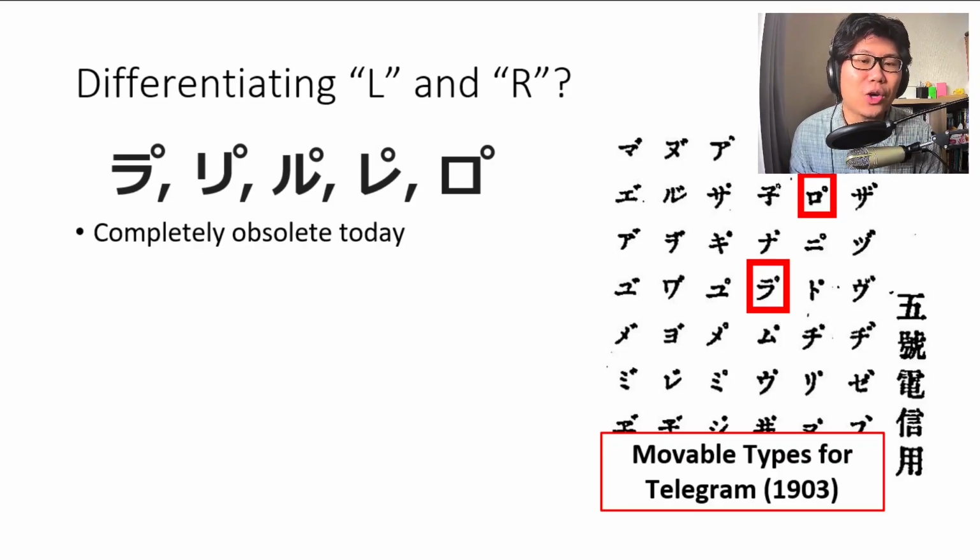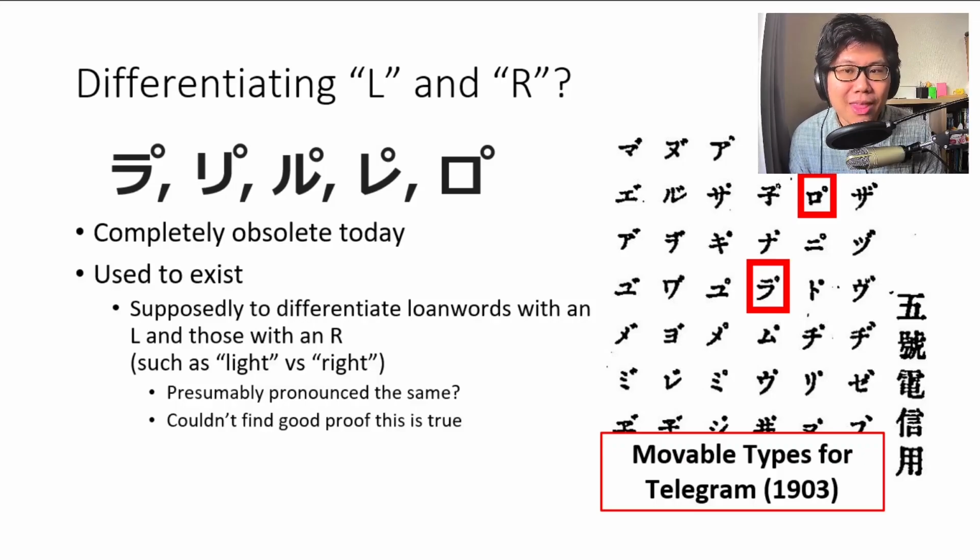So actually, I couldn't find any explanation of how these are used, but supposedly they are for differentiating loanwords with an L and those with an R. The Japanese people aren't able to tell light or right. So in Japanese, they will all pronounce the same because Japanese people cannot pronounce the sound R.